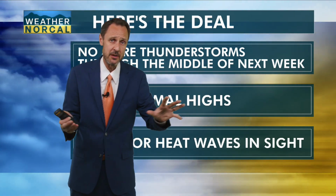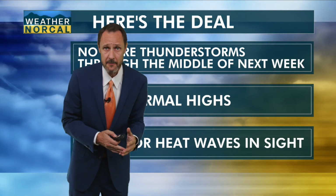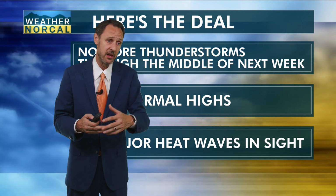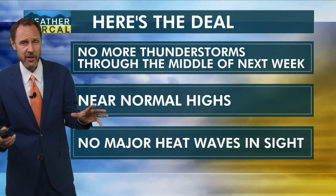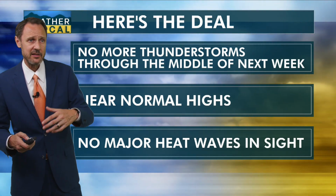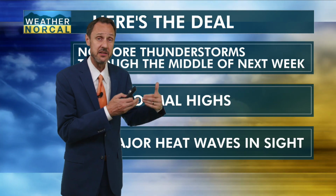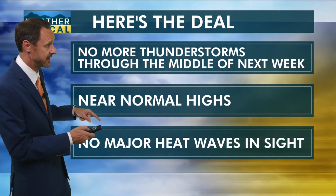Okay, so let's switch gears. We're not going to talk about the fires anymore. We're going to talk about the overall forecast. And the thunderstorms we saw last night and yesterday evening, those are a thing of the past now. The good news is there are no more thunderstorms in the forecast through the middle of next week. It's looking like toward the end of next week into the next weekend, potential for more showers and thunderstorms, which we'll get into in a second.